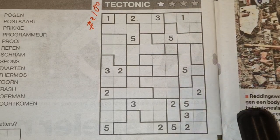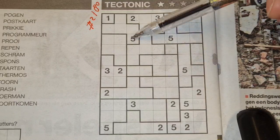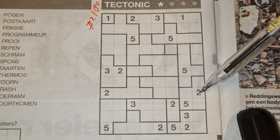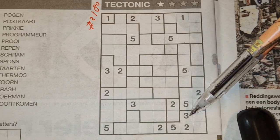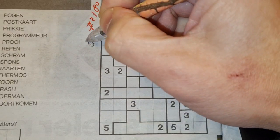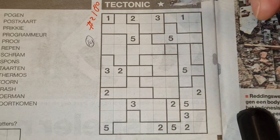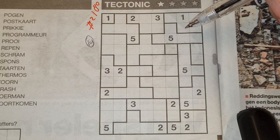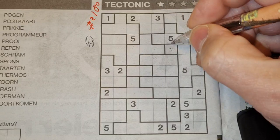Before I start, I always count the printed digits. Well, this one has 19 printed digits. Alright, so let's get started. And the first strategy is to find the single box. I see here the single box. The single box is always a 1.